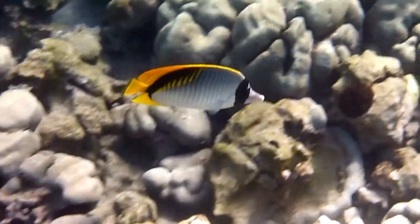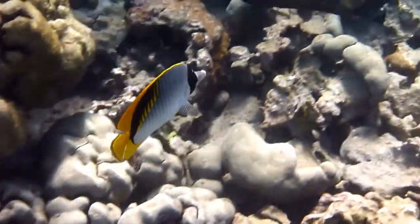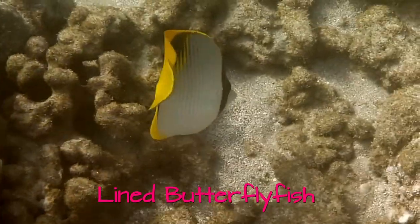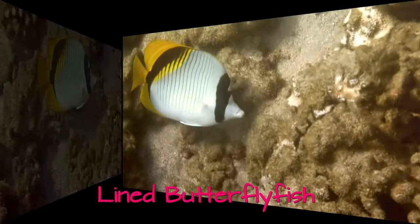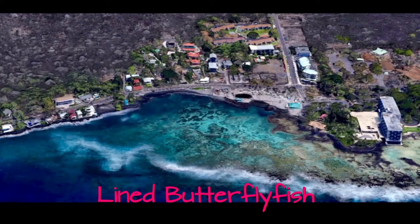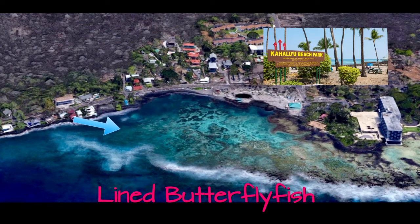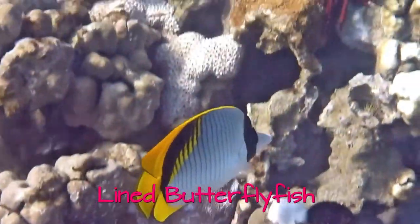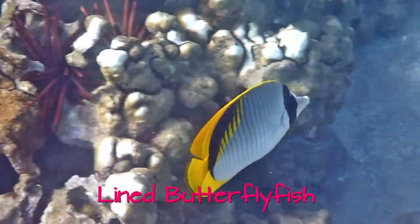If you ever get to see and identify this beautiful fish, count yourself most lucky. The lined butterfly fish is a rare fish to spot. In all our snorkeling in Hawaii, we have only seen this fish maybe 4 or 5 times. The most memorable time was on the Big Island at Kahului Beach Park. We ran into a school of lined butterfly fish, maybe 30 or 40 in number. Unfortunately, this was before we had purchased an underwater camera and have no proof.